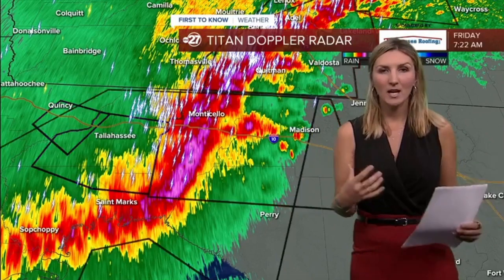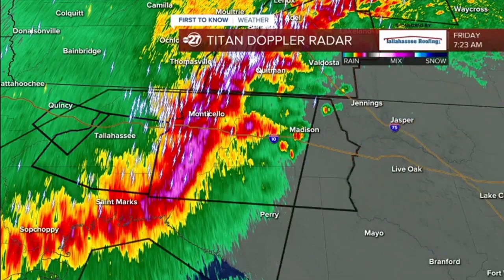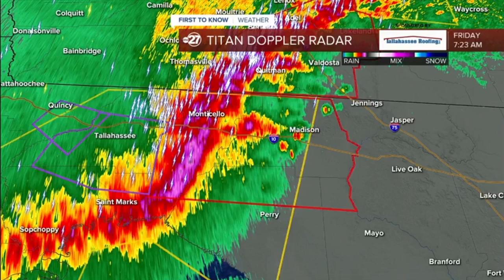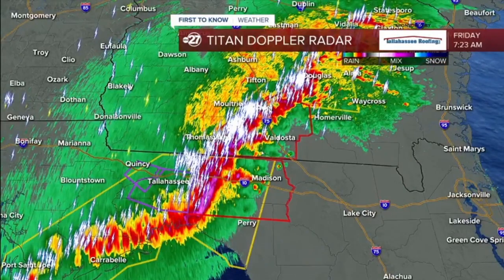Grab the helmets, the mattresses, what have you. It sounds silly. Valdosta is now under a tornado warning. Okay, and we now have Valdosta under tornado warning. So it sounds silly, but please take this very seriously, because this is going to be a situation where a tornado is possible, and we've had debris flying in the air. So that's also an area of concern.